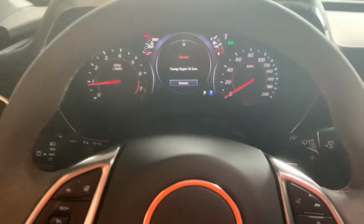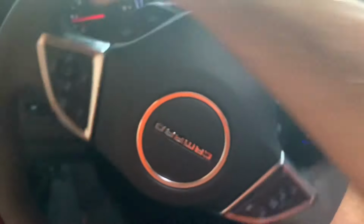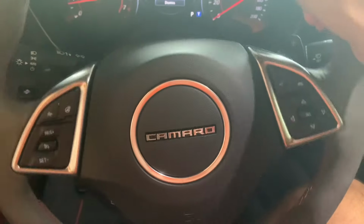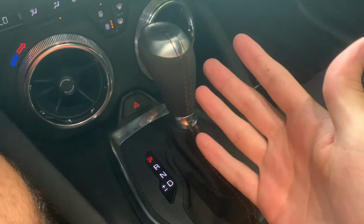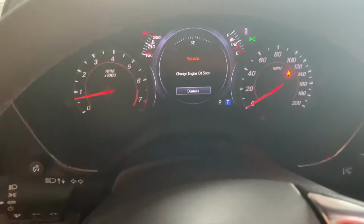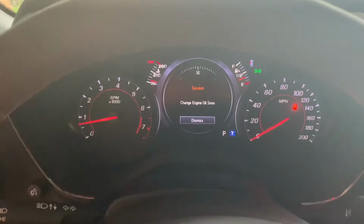Nice. It's got a 3-spoke steering wheel. Very smooth power steering. Coming to the transmission, you have a 6-speed automatic transmission with manual stability. Perfect. Sweet. It's kind of loud. Gotta love the exhaust sound. All right, gotta love the engine sound.